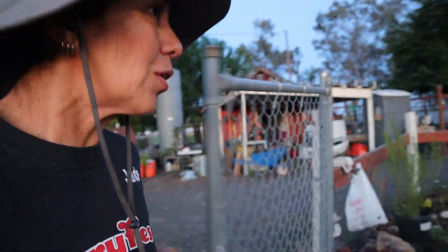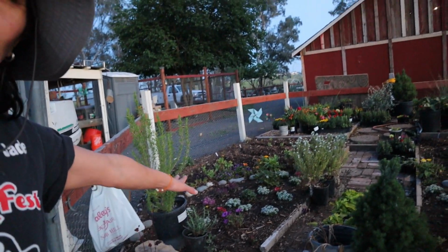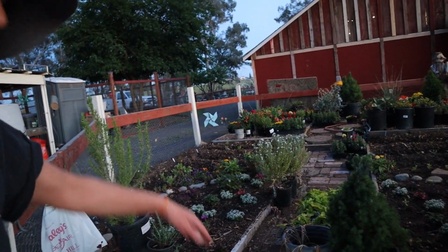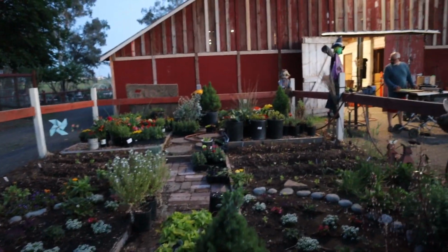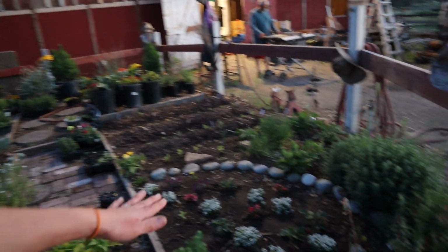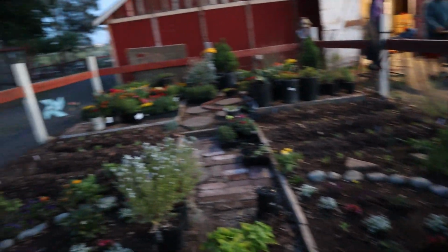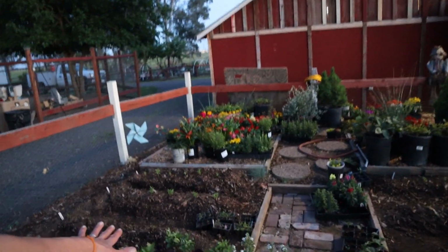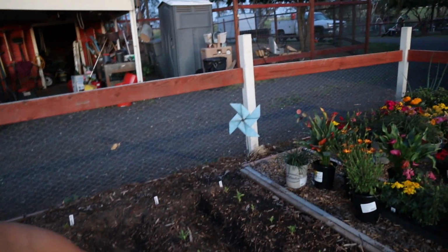So here in the little garden, let me show you what is happening. Look at that. So I have a little color location right there. I put some alyssums and some begonias and some strawberries. So on both sides I have a little garden patch, and then I did these little mounds right in here, and I have some flowers already planted.